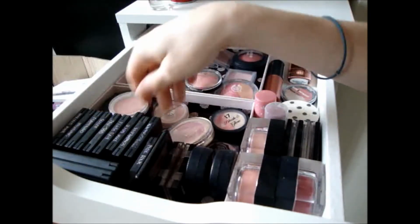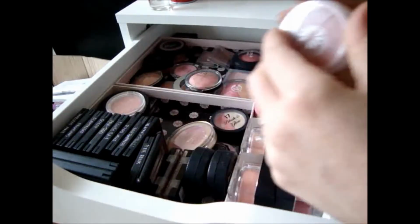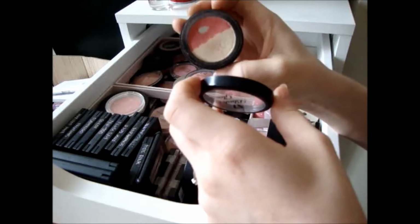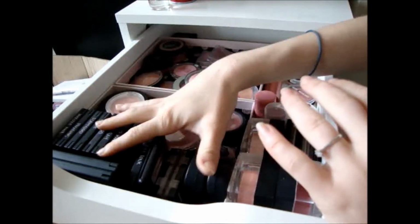trio ones as well. This is one of my favouriteest blushes. This is Natural Collection. As you can see, I've used loads of that. Then another favourite is this 17 one. What is this called? Strawberry Swirl, which again, you can see I've used loads of that. So the front is mainly sort of normal blushes.